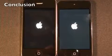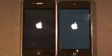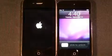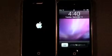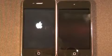So in conclusion, it does look like the iPhone 4 is slightly faster than the iPod Touch, but the difference is pretty small. However, with only 256 megabytes of RAM, it does look like the iPod Touch is more likely to crash on you than the iPhone 4. However, if you do proper app management by closing all your apps, you should have less trouble.